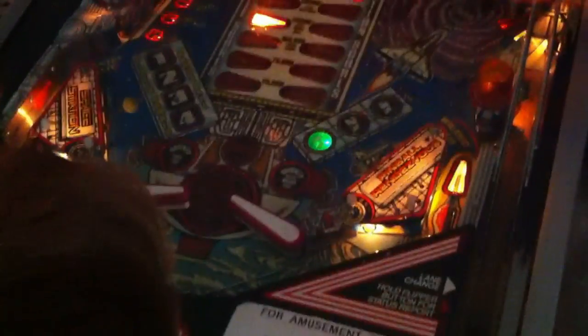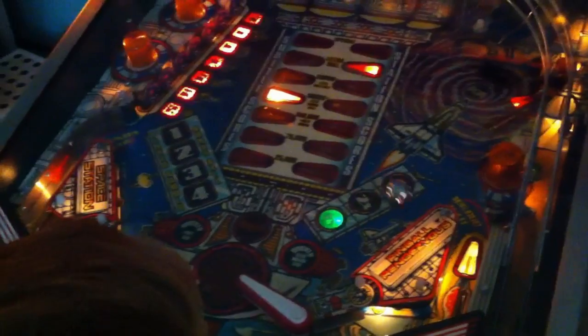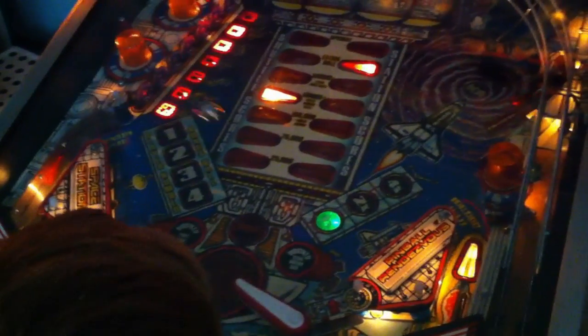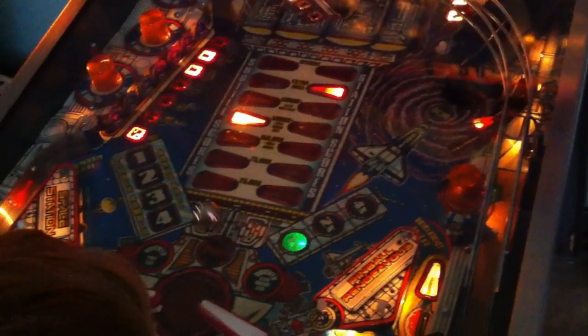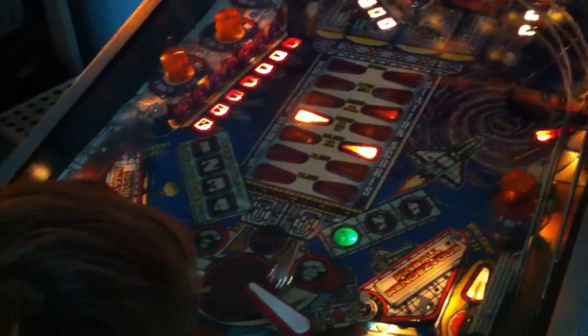You wanna play, Ryan? On you go. No, push this. You're trying to rendezvous with the space station. I think your pinball strategy isn't necessarily the best. Oh, you lost. Oh, no. It's so fast.